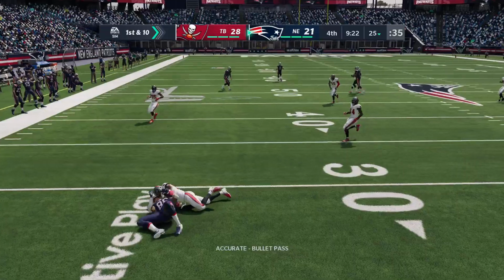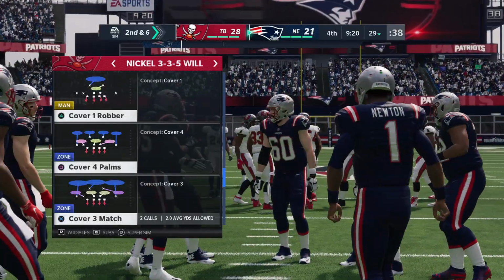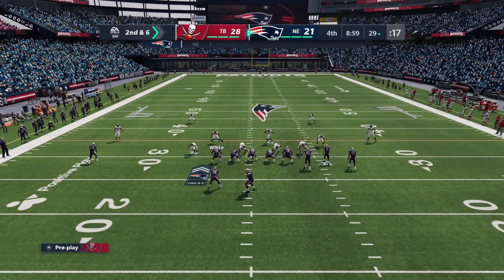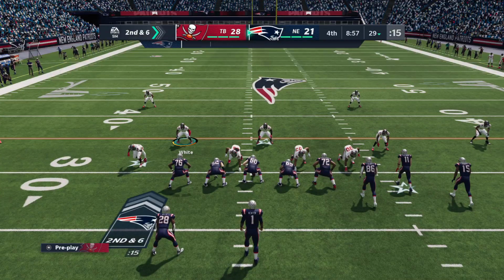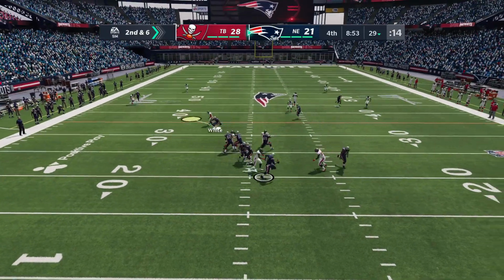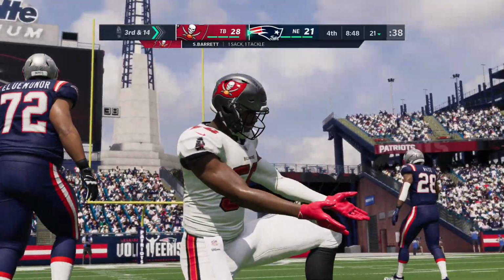A throw left side to start out. That's complete. And from the 25, they work this to the 29, a gain of 4. And they'll work from the 29 on second and 6. Now second and 6 at the 29-yard line. A shotgun snap for Newton. And down he goes, a Buccaneer sack.